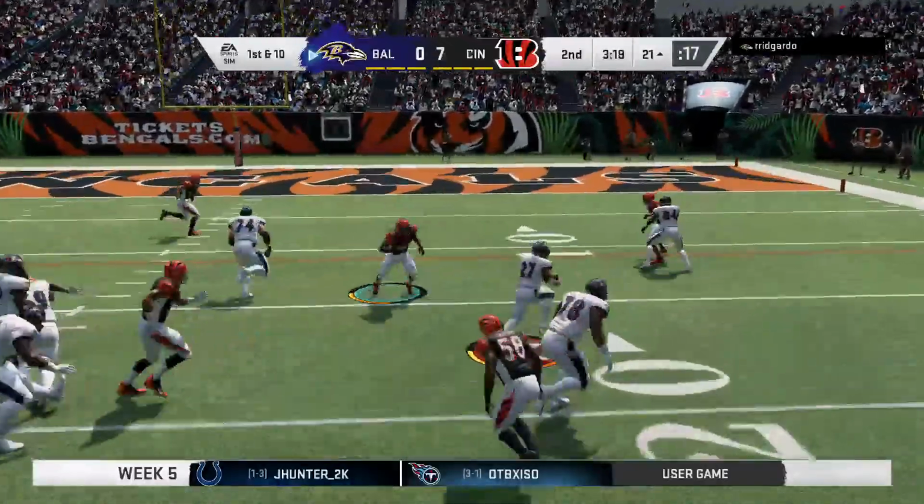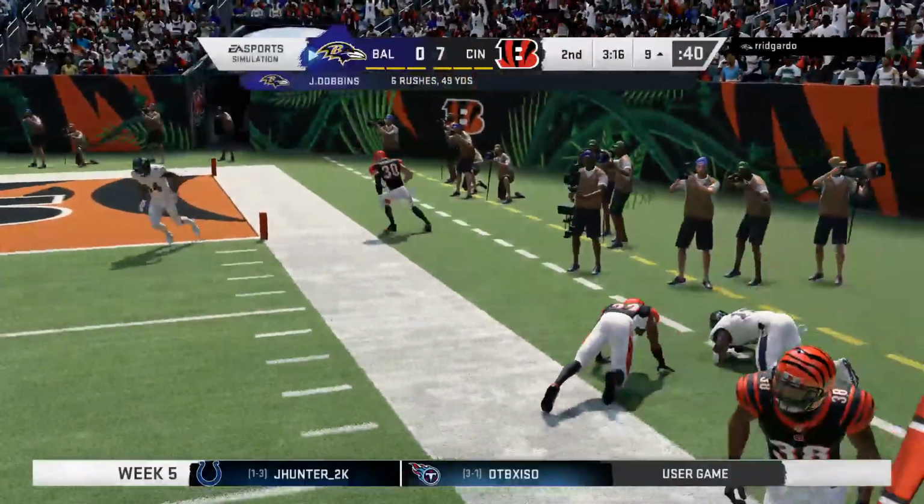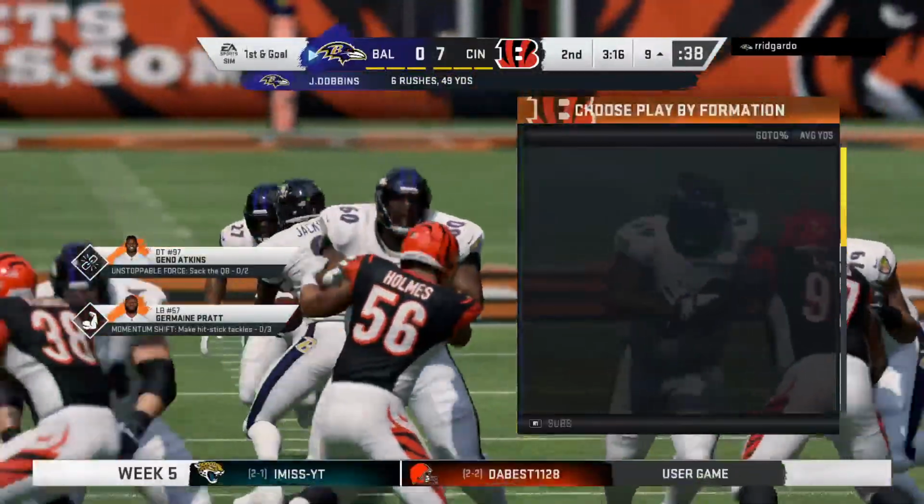They'll run on first down. Dobbins, he's got the first down inside the 10. 12 more yards there and another first down.